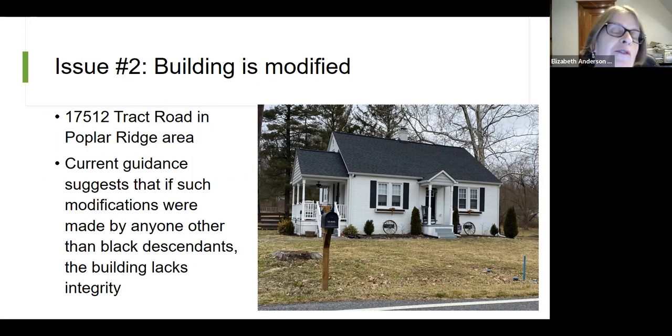So again, this is the way. So if a Black family owns a structure and they make the modifications, the modern, the bump out, this, that, the building, because it's still Black owned at the time the modifications were made, can retain, or does retain, its architectural integrity. However, if the building has moved from the ownership of the African-American family to white ownership or ownership that is not Black, then the modifications that are made render its integrity moot. Basically, it takes away its integrity.